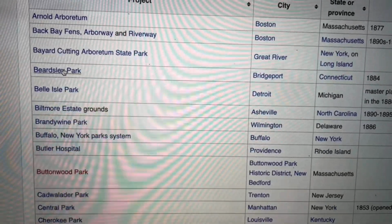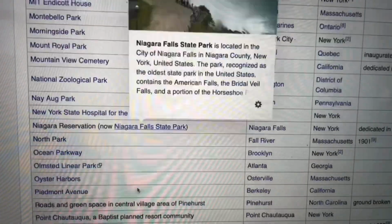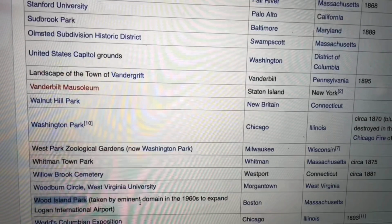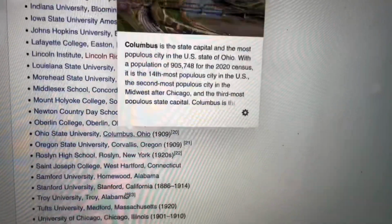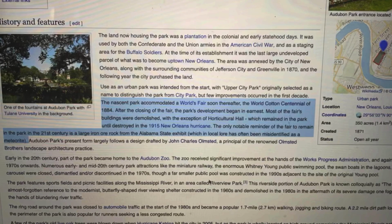And then we started to look into John Olmstead, who was credited with these expositions, and these are just a small list of some of his feats, not to mention all the universities, all the parks, the expositions, all these private colleges and parks, not to mention Central Park. So now it's founded on the Audubon Park. Most of the buildings were demolished except for the Horticultural Hall, which remained until the 1915 hurricane.